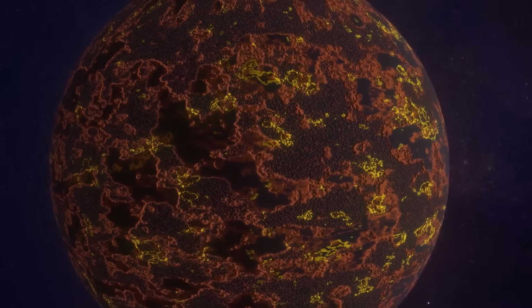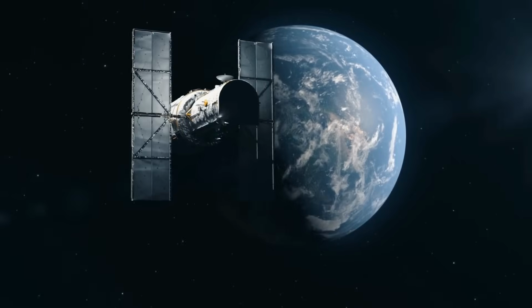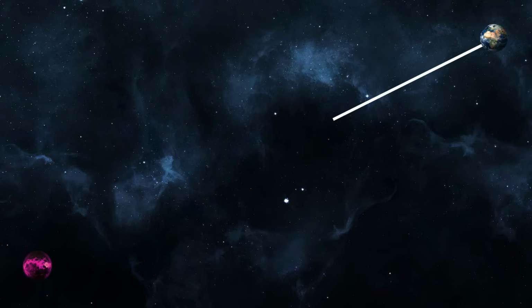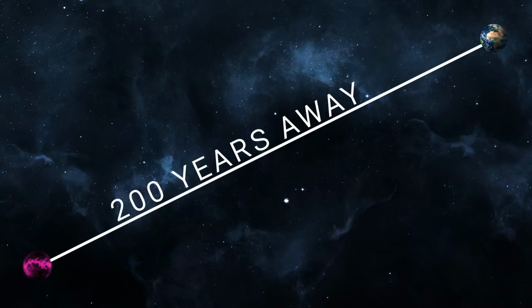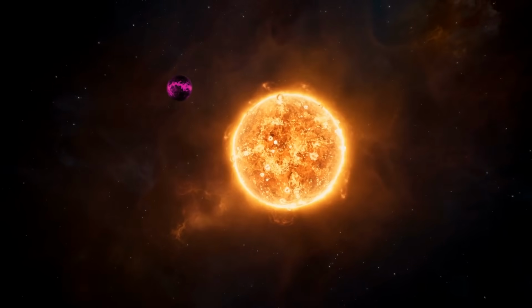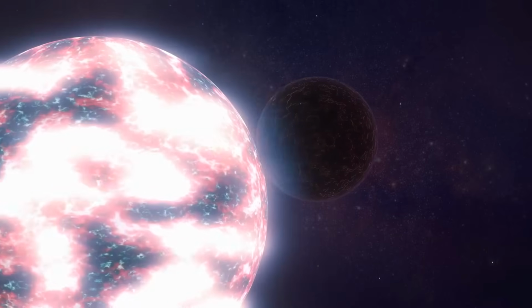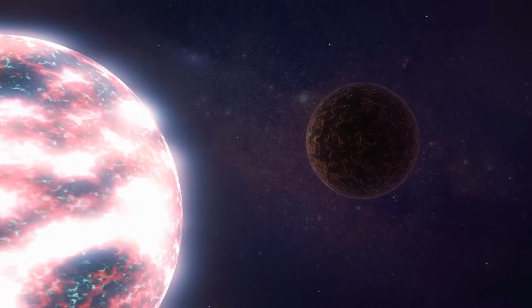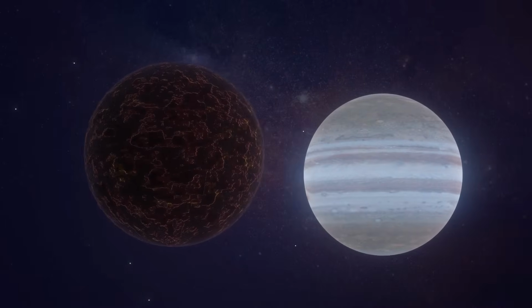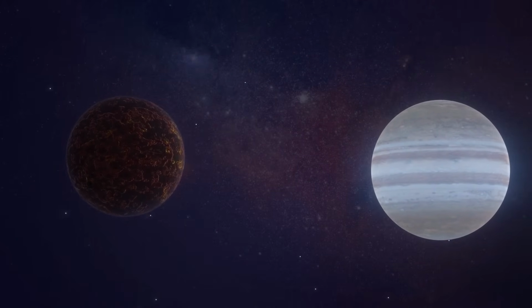And our final rule breaker is a planet called WASP 107b. Scientists discovered it using the James Webb Space Telescope. It's located around 208 light-years from us in the Virgo constellation. It's also fast and completes an orbit around its star in just 6 days. This is a super-Neptune exoplanet. It's similar to Jupiter in some ways, including the same size and scorching hot temperatures. But the main difference is that it's much lighter, weaker, and less dense. This is the least dense planet we've discovered so far.